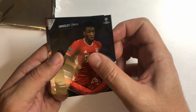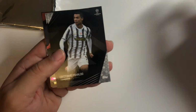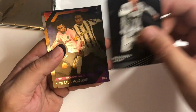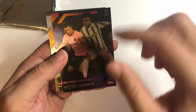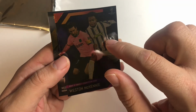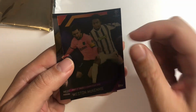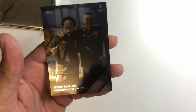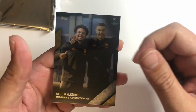Okay, Kingsley Coman. There's a Ronaldo. Nice. Dybala. That's cool. Is that a McKennie? I think that's Messi. Kind of hard to tell from the picture. Looks like Messi in there. There's McKennie with Ronaldo. Again, kind of hard with these muted looking cards, right?